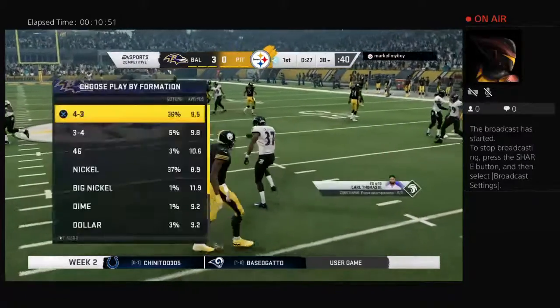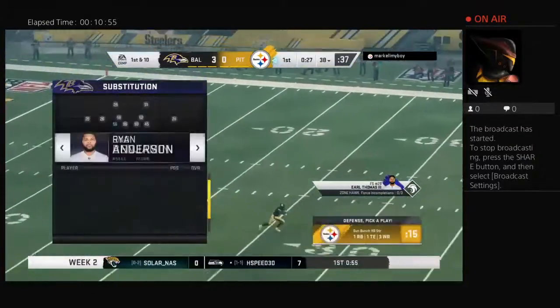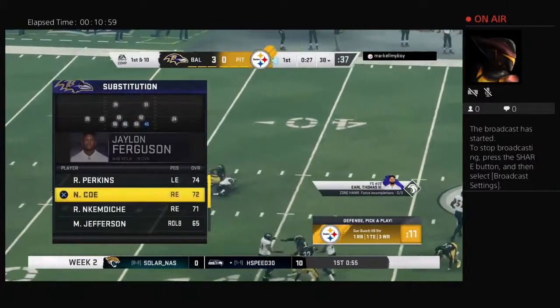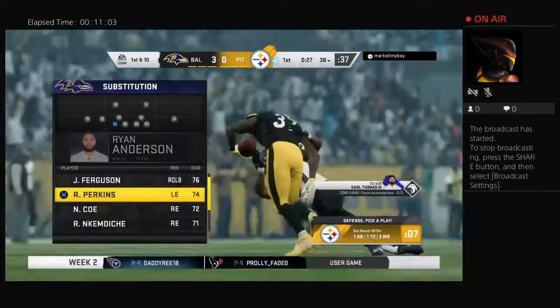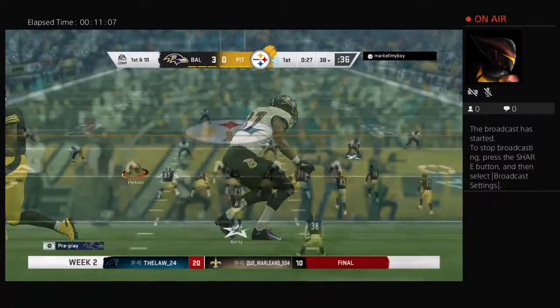A good return there. Call it 13 yards. And the Steelers will go on offense here, 1st and 10. On the NFL scoreboard, an update from up in Seattle. And that one a 2-touchdown advantage now for the Seahawks. And we'll keep an eye on that one as our game goes along here.